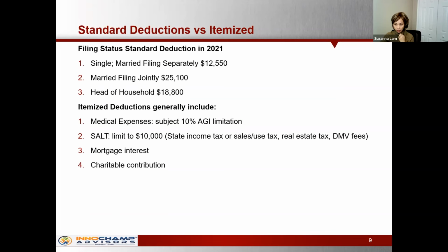So let's just say you have medical expenses, which is subject to the 10% AGI limitation, and you have state and local tax. SALT stands for state and local tax, of $10,000, and your mortgage interest of say $6,000, and then you give away $4,000 of cash to your church. Okay, so $10,000 plus a mortgage interest of $6,000, a charitable contribution of $4,000. So your total itemized deduction in this case is $20,000.